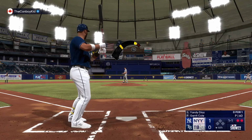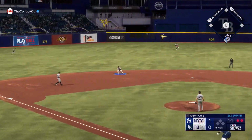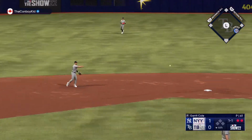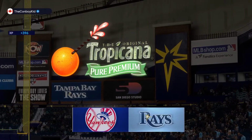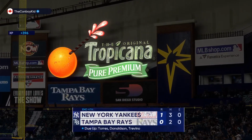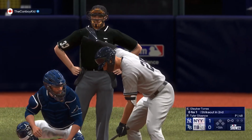And a 1-1. Out to short. Connor Falefa over to pick it up. Whips it to first. That ends the inning. Back here at the ballpark, ready now for the 5th inning.